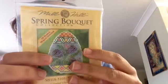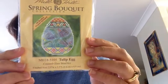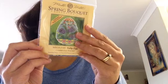And I'm pretty sure this is completely beaded. There's a ton of beads there and just white DMC. So I think this is all beads, which I can't wait for. I love beading, so this will be really good. I can't wait for that.